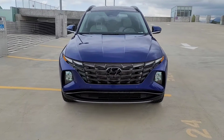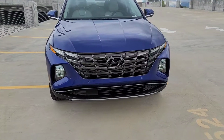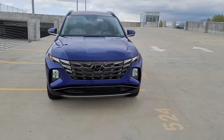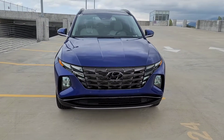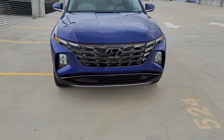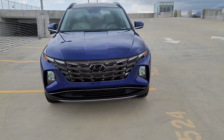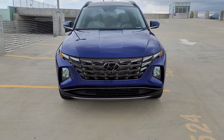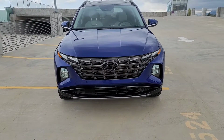I mean, from this angle right here especially, I know I'm holding the camera up a little bit higher, but when I switch around to make it just a little more normal, you can see that it almost looks like it should be there. And I know the car is running right now, so I've got the lights all turned on, but when they're not on, it kind of blends into the grille a little bit, so you don't even realize they're there. And I like that they did that and they didn't make it so obvious.